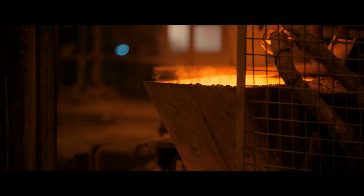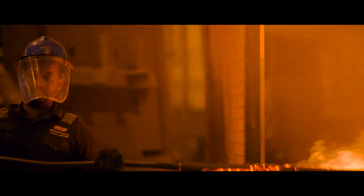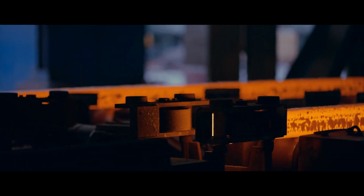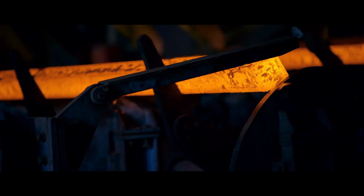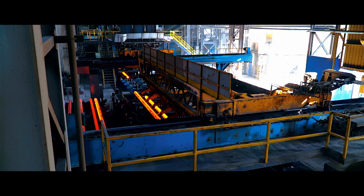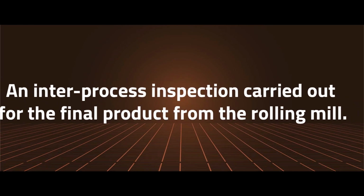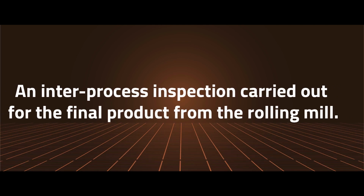To ensure the accuracy of the devices, we analyze a standard sample every work shift. Of course, this is aside from visually inspecting and measuring dimensions of each billet to ensure the quality of the billets channeled to the rolling mill. The third stage of testing is an inter-process inspection carried out for the product from the rolling mill.